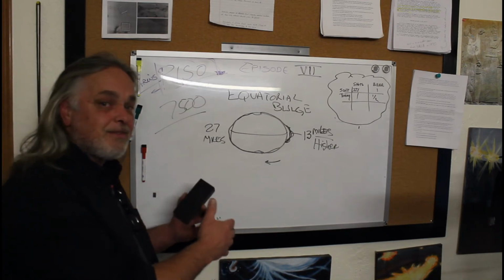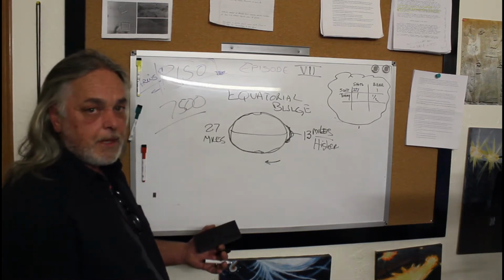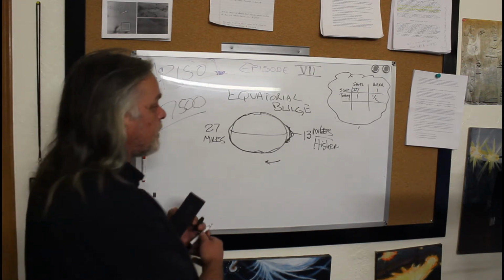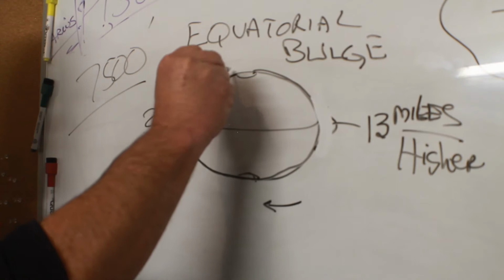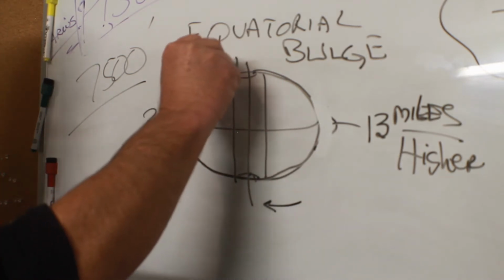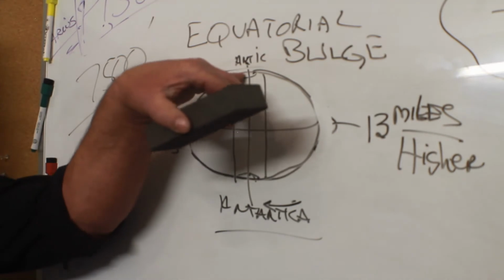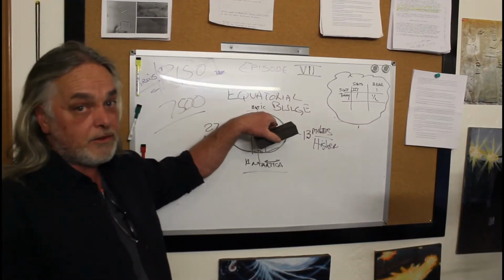Okay, let's go back to the nova event, the reversal. This convinces me, and I'll explain why in a second, that not only do you have a reversal, which I'm also convinced of, because I followed the geology for 5 days last year and I can see the mud flows of the reversal, but there is also a shift. If you take this equatorial bulge and change the rotation of the Earth, the equatorial bulge goes from here to Antarctica, to the Arctic. Now, all of a sudden, sea level here is going to be about 13 miles higher than it was before.